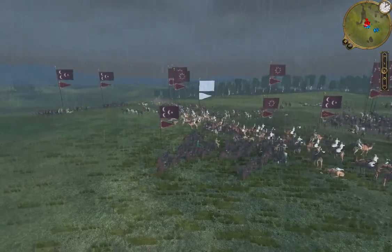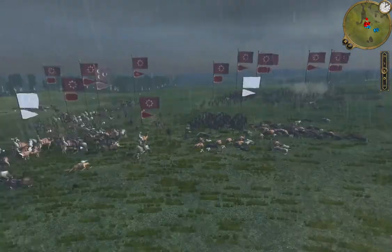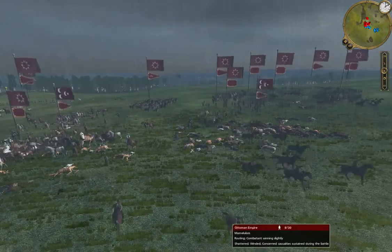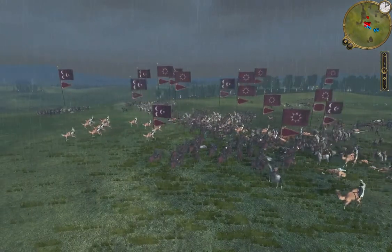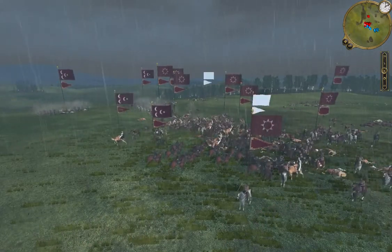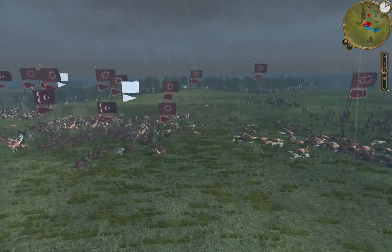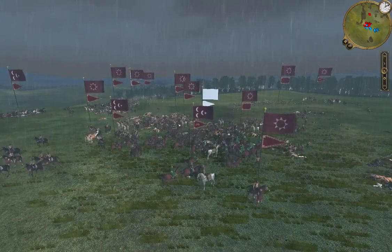So now the remaining Ottomans go in, or the remaining support troops go in. The Plains Indians rush forward with everything else. Oh, and the Ottomans are just pulling back with everything. I think their entire wall of camel riders has been defeated. Yeah, they're all running. The last of the reserves go rushing in to try to put out this fire that's all of a sudden happened.